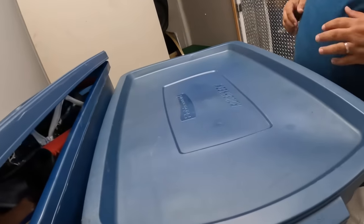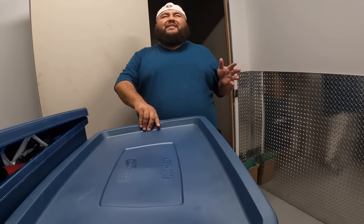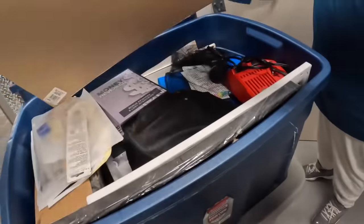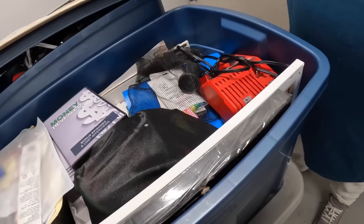And judging by medical assistant, he's gonna have to have books. I already know it's coming. What is it? Coloring stuff? No, it's stuff. Oh, it's art stuff. This is a big art book.